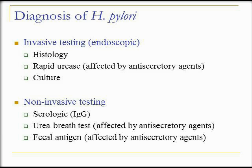If you're working in the hospital setting like I do, you see a lot of patients getting scoped. They get a biopsy. It's sent for histology to rule out malignancy. And they often do rapid urease testing. Now, rapid urease testing can be affected by PPIs, as can urea breath testing and fecal antigen testing. So sometimes the serologic test is sent as a backup in case there's a false negative with one of those urea-based tests. Okay, so if both are positive, that's strong evidence that the patient truly has H. pylori infection.